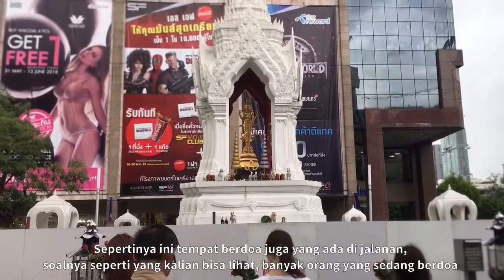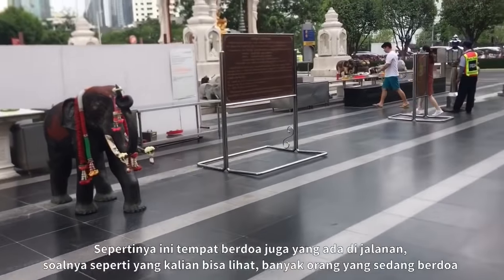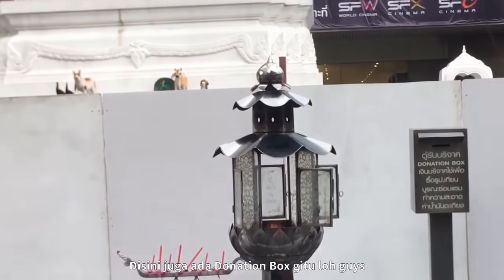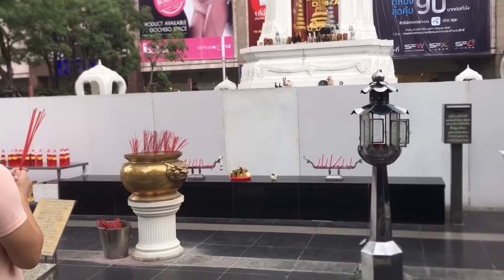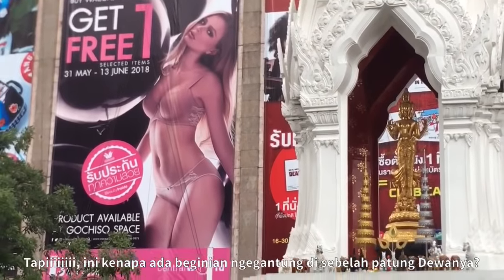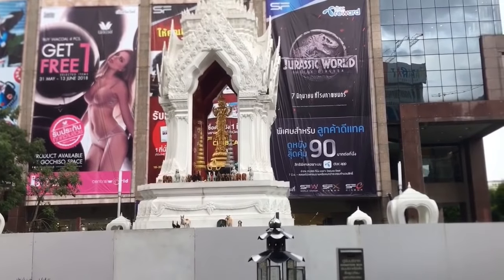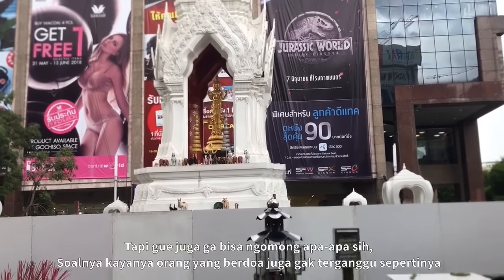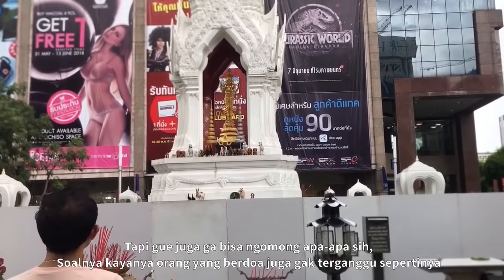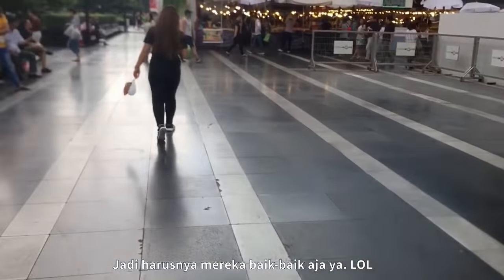Well, I guess this is just like another praying place on the street, and as you can see, people are praying right now, and there are also a donation box in here, and yeah, pretty much of it. But can you believe this one, guys? How the hell this chick is hanging on there beside the temple, like, seriously? Well, what can I say though? It seems like no one even cares or got distracted by that. Yeah, I think it would be okay.